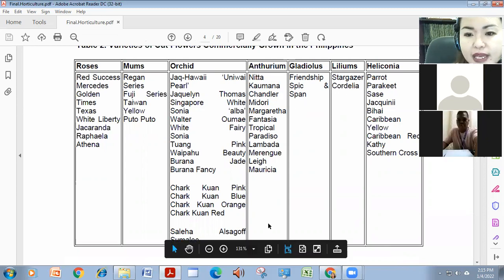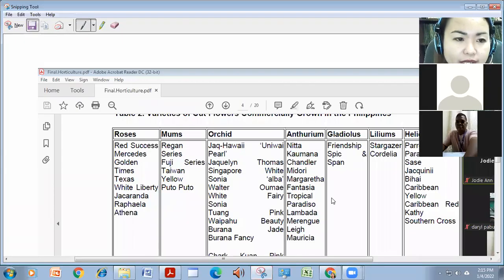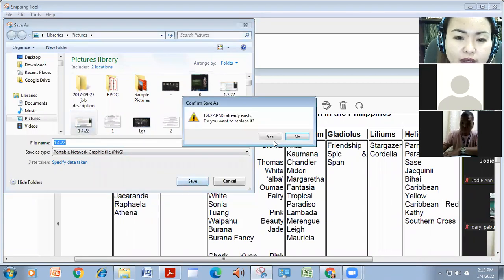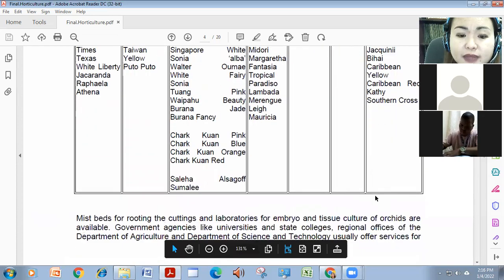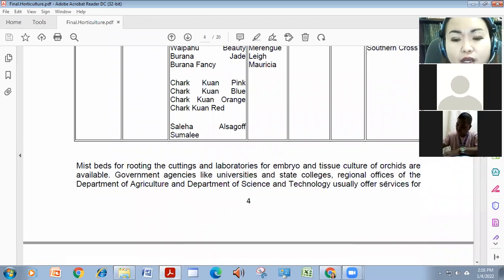We also have Chandler, Gladiolus, Friendship, Speak and Spawn. For liliums, we have Stargazer and also Cordelia. So nag-screenshots ako ha. And for heliconia, we have parrot, parakeet, and so on. So yun yung mga varieties. So madami actually, and these are just few. And we also use mist beds for rooting the cuttings and laboratories for embryo tissue culture ng mga orchids.